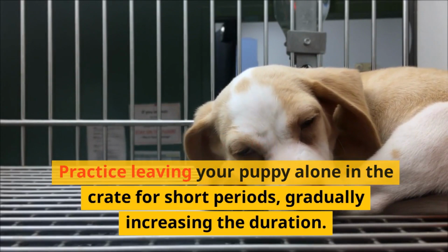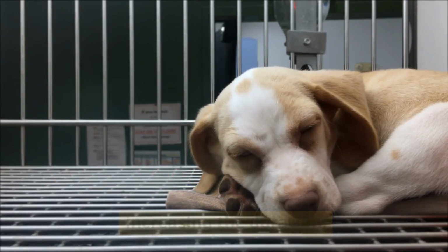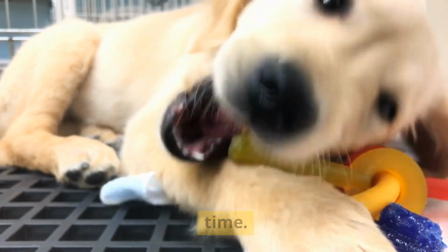Practice leaving your puppy alone in the crate for short periods, gradually increasing the duration. Provide engaging toys or a stuffed Kong to keep your puppy occupied during crate time.